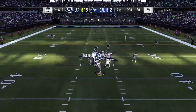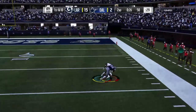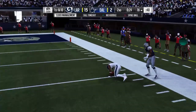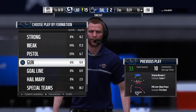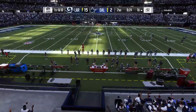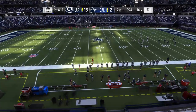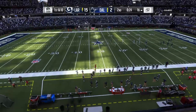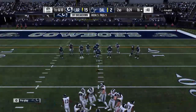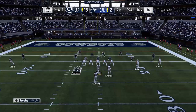After the interception, here's Goff. And the open receiver, it's Robert Woods. And they'll wind up getting this one all the way down inside the 20. And now before this first down play, we're going to get a timeout here, as they'll stop the clock with 24 seconds to go in this first half. So the big play means just like that, they'll operate from the red zone now on first down.